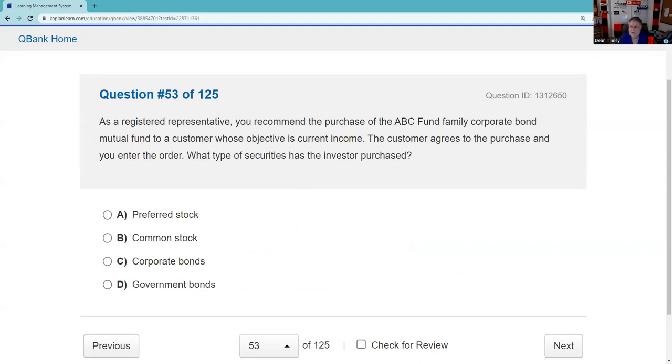You know, I've got to be careful on this. This could be a trick because remember, you're buying common shares of the mutual fund. The mutual fund itself is only issuing one class of equity. So I'm thinking they might be trying to trick me here. What did you purchase? You didn't buy the bonds, the fund did. So I'm going to say common stock.